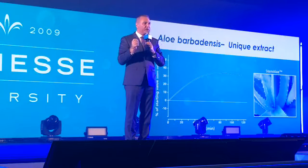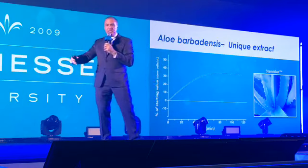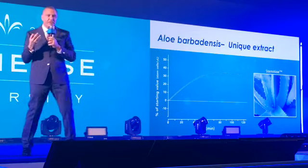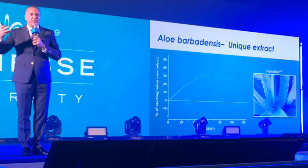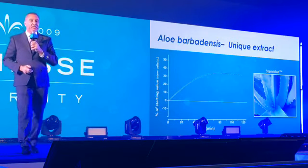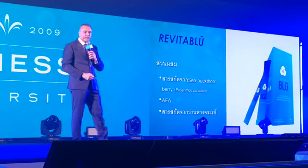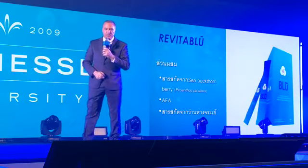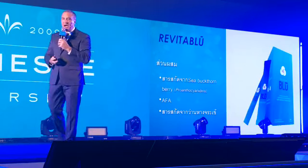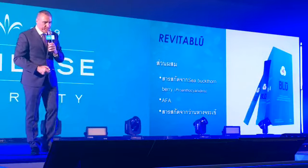For a fraction of the cost, you've got the same repair potential in your body, and you can continue to do this for weeks and months. The potential on this, not only repairing, but just allowing you to become the best that you can be, is amazing. So that's what Rivita Blu is. Rivita Blu is a blend of these ingredients that have all been documented to support the natural release of stem cells from the bone marrow.